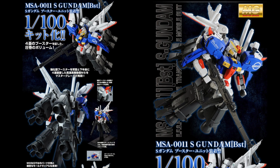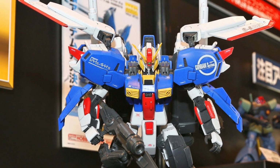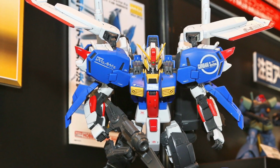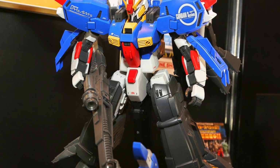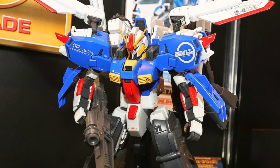Not forgetting there was also the S Gundam booster unit type, which was released not too long ago, but that was of course released under the Premium Bandai line. So if you are not from the markets where Premium Bandai is available, always expect to pay a premium for that unit.